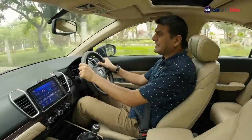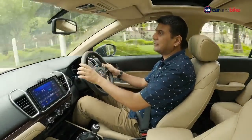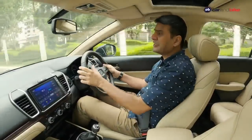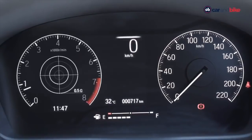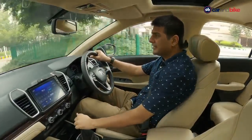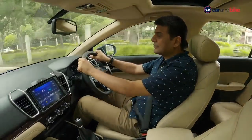Now, Honda has come up with a special feature called the G meter on the City. This is a feature that is not really seen in all countries, and only India and Malaysia get to see it, and it helps you keep track of the G force coming into effect in the vehicle. Honda says that because in India the same car is driven by various members of the family, it just helps in controlling the G force.